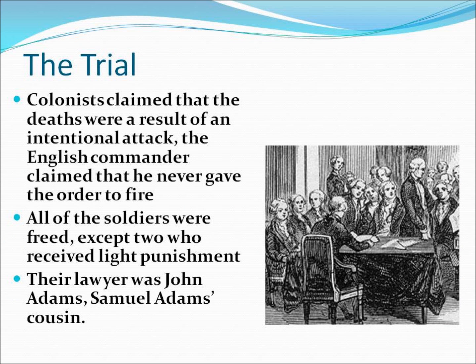The English soldiers were put on trial for the event. The English commander claimed that he never gave the order to fire, and as mentioned before, we still don't know where the order to fire came from, presuming that he was telling the truth. All of the soldiers were set free except for 2 who received light punishment. The lawyer at this trial? Sam Adams, cousin John Adams.